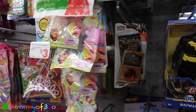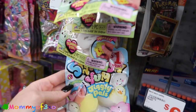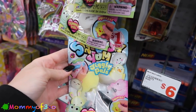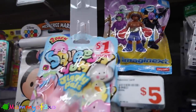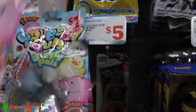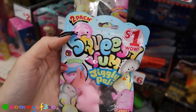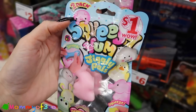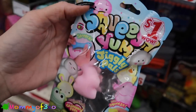Okay, guys, so they are called Jiggly Pals and they're only $1. They're like emojis. Is that what they are? Here, I'm going to move these real quick. There's more? Okay, guys, so this is what it looks like. It's a 2-pack of Squish Yum Jiggly Pals for $1. It says gummy feel, squeeze.